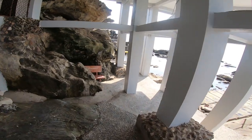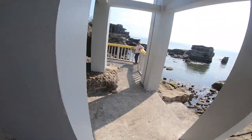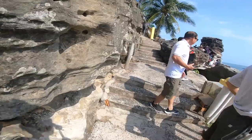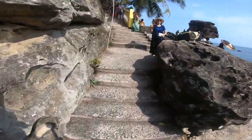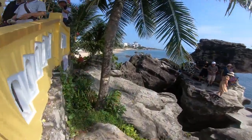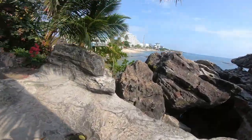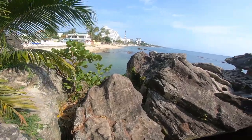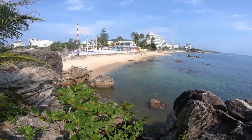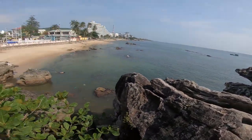Anyways, here, give me a second, guys. I'm just gonna walk through here. Okay, guys, so as you can see, a lot of people kind of take photos here, so let me get out of their photos. Let me not bust my ass either.